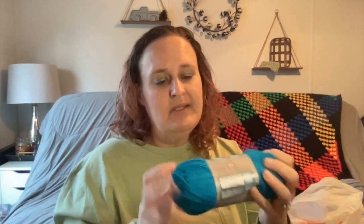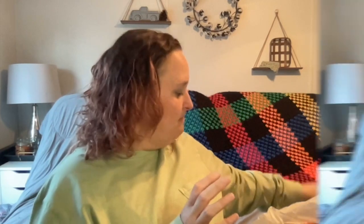And she's like, okay. So this was 99 cents, originally $3.79. So almost $3 off. I'm like, okay, all right, I can do that. They did have other colors of this, but this is the one that I felt like she would like the best, and I like the best. So that's why I picked that one up.